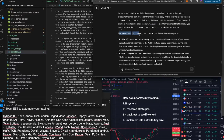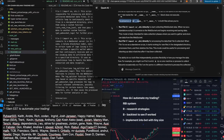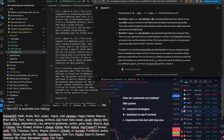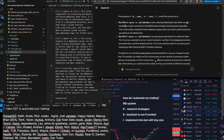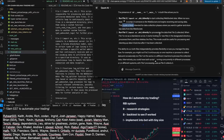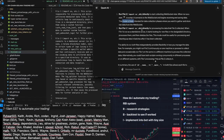The presence of if name equals main in both files allows you to run file two directly to start collecting WebSocket data. When run as a standalone script, it connects to the WebSocket and begins receiving and saving data. This mode is likely intended for data collection phases where you want to gather and store raw data from the WebSocket.